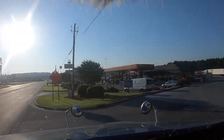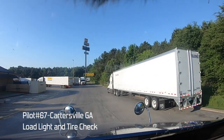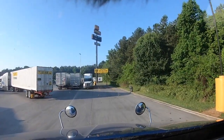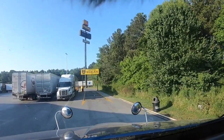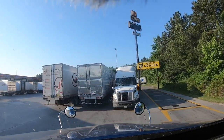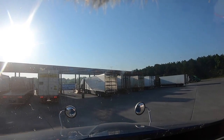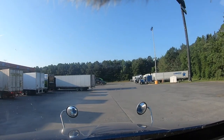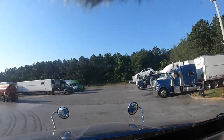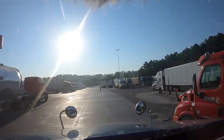Trucks enter sign a little bit closer to the road. They shouldn't be parking. That's always a real treat and a half. No parking, no parking, no parking.